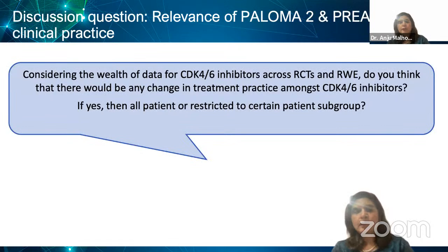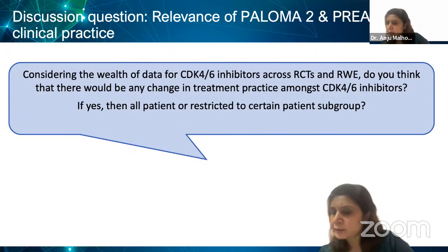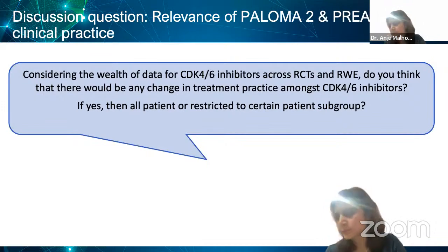So till now we have a sufficient wealth of data. So Dr. Indu, can you tell us, considering the wealth of data of CDK4/6 inhibitors across different randomized controlled trials and real-world evidence, do you think that there would be any change in the treatment practice among CDK4/6 inhibitors? Dr. Indu.